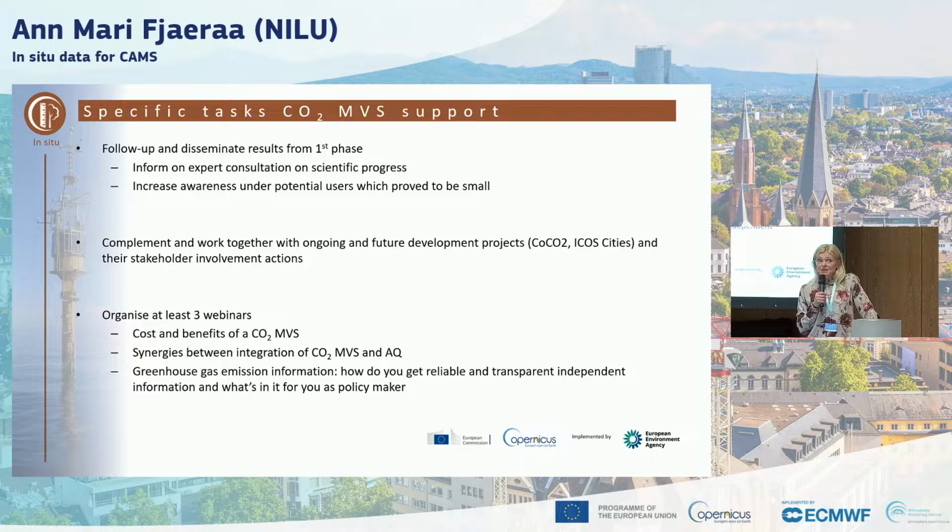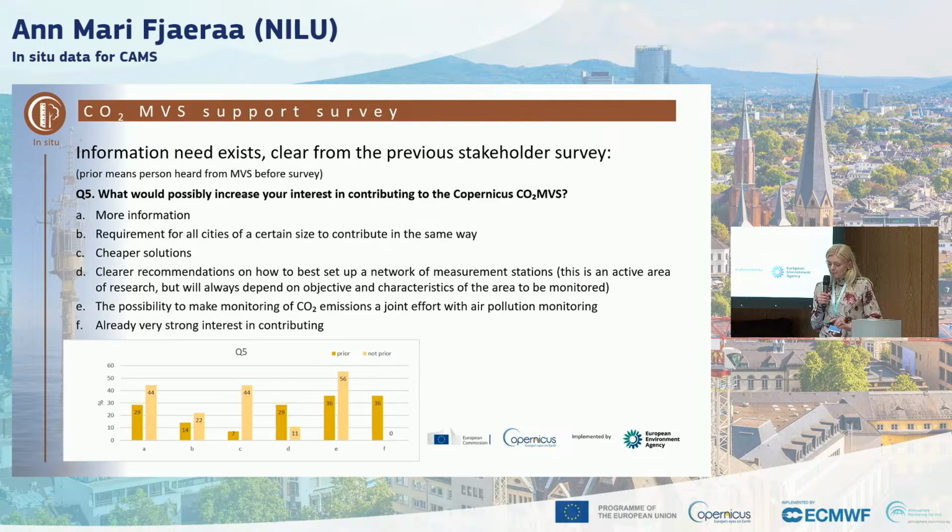And there are, as I said, some specific tasks for the CO2 MVS. And there was a first phase where we had surveys from COINS to the different countries, and these will be followed up now by webinars. So taking into account what the countries reported, what they could do in their countries, COINS will give back the information and look at, again, the countries' uptake from that. And these are just some examples of what type of questions are sent out to the users and given as feedback to COINS, and how much interest there is in the countries in the in situ data for the CO2 areas.